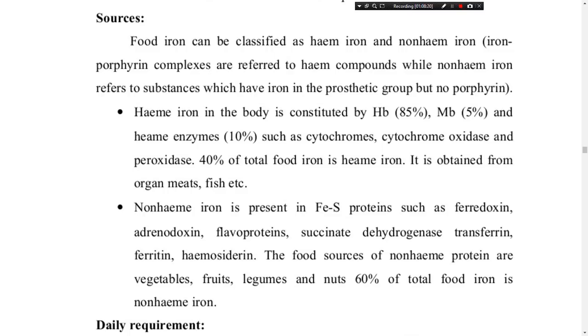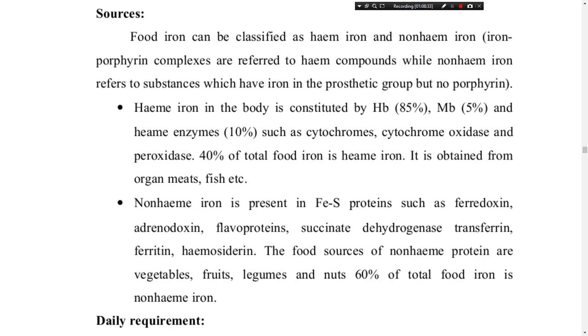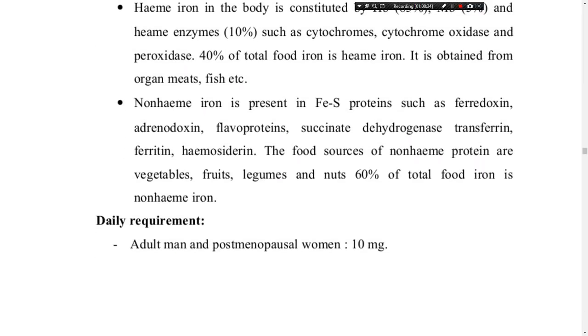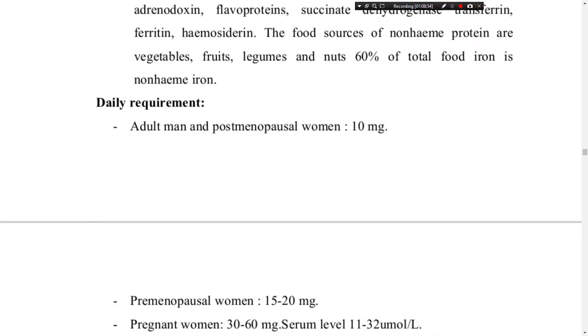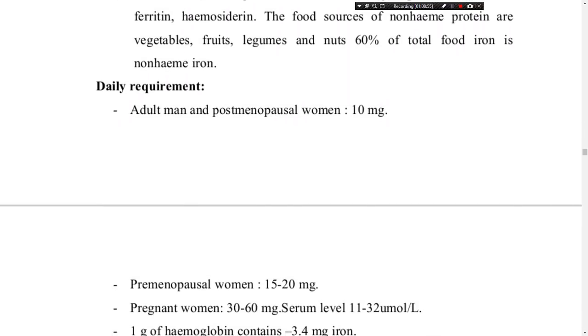not porphyrin. Heme iron in the body is constituted by hemoglobin 85%, myoglobin 5%, and heme enzymes 10%, such as oxidase and peroxidase. 40% of the total food iron is heme iron. It is obtained from organ meats, fish, and eggs. Non-heme iron is present in Fe-S proteins such as ferredoxin, and the food sources of non-heme iron are vegetables, fruits, and pulses, and 60% of total food iron is non-heme.